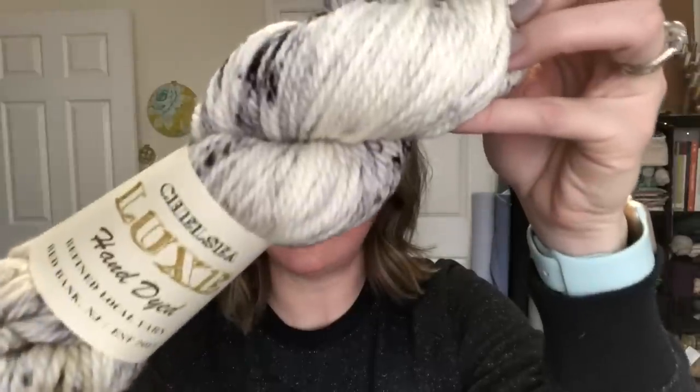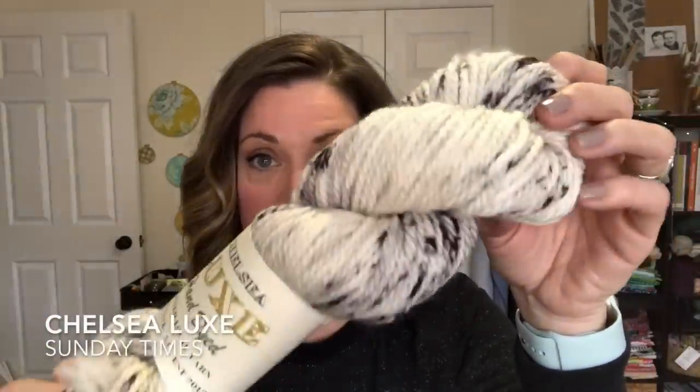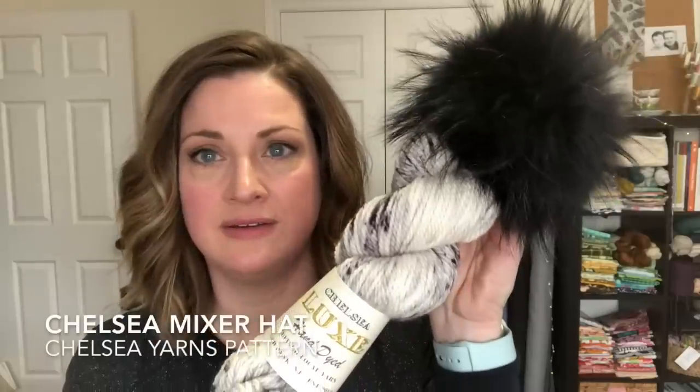So this beautiful yarn is also from Chelsea Lux Yarns. This color is Sunday Times, and I really want to do a chunky hat with another pom-pom, and this is a black one. So gorgeous. I love it. And I think this is going to be the Chelsea Mixer hat. And that's also from Christina from the Chelsea Pearls podcast. So I'm obsessed with all of her yarn right now. I have one more that she sent me, and it's gorgeous.